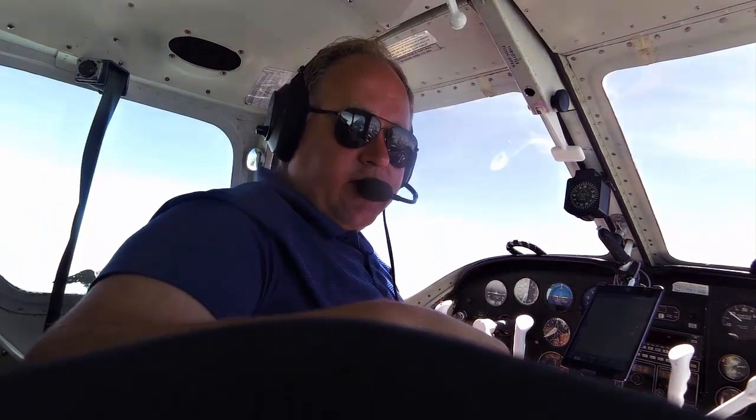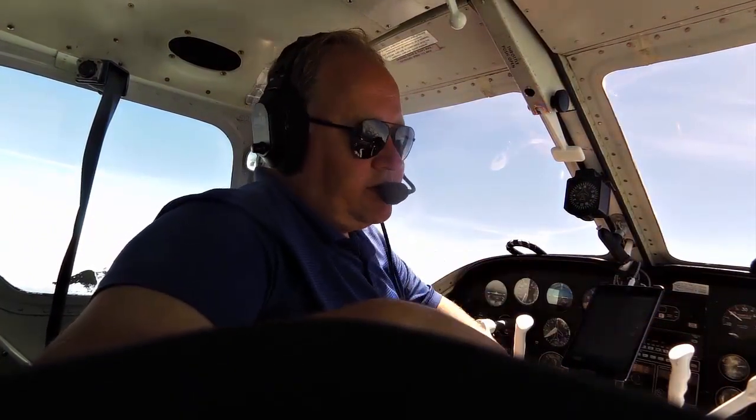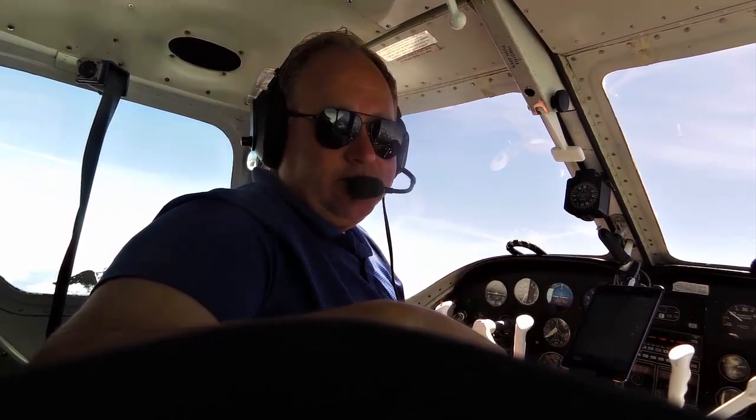And in that storage area, we got a trolling motor. So we have the option of putting a trolling motor up the side of this thing and idling around and fishing around the lake without running the main engine. So that's kind of cool.